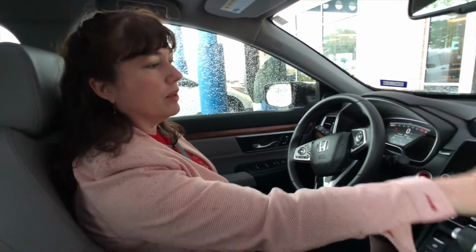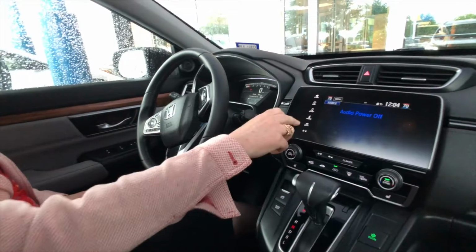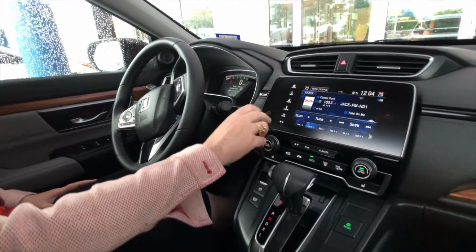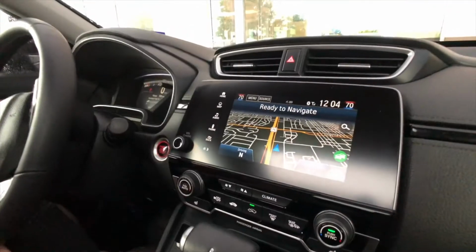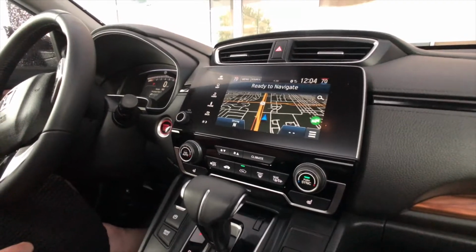So it comes with the built-in GPS, and then your radio settings sync up to your phone. And I do like the nav package a lot. And I'm one of those people who needs a nav package.